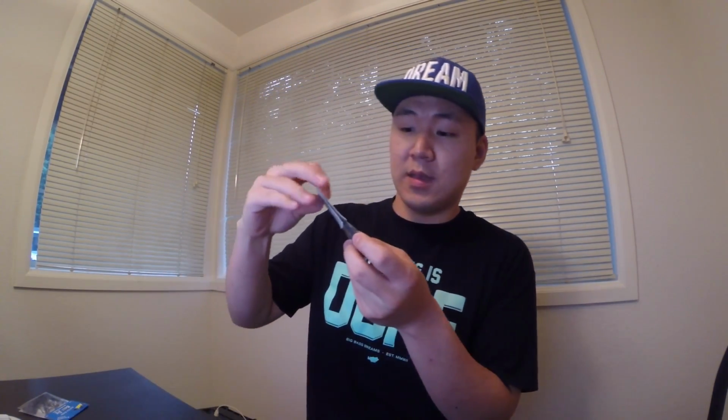Let's see here. Next up is a Skinny Bear Elite football jig. This is also black and blue, and this is a 1/2 ounce. This is a living rubber jig, and if you haven't fished living rubber before, especially the fine, thin living rubber, it looks super lifelike, and it has way more action in the water than any silicone skirt could ever have. So that's the Skinny Bear football jig in 1/2 ounce.